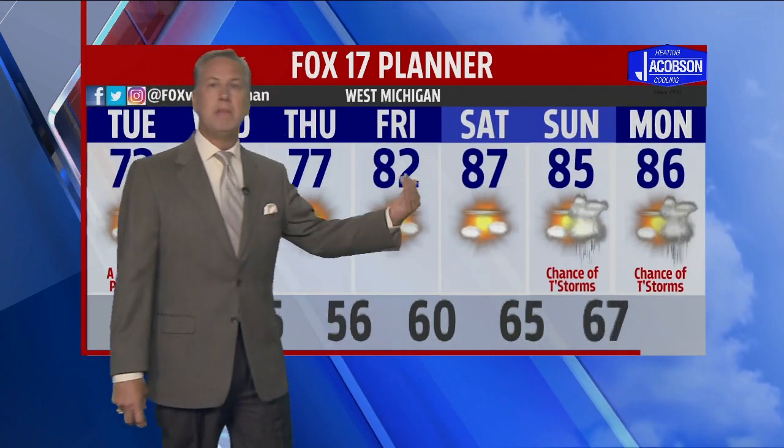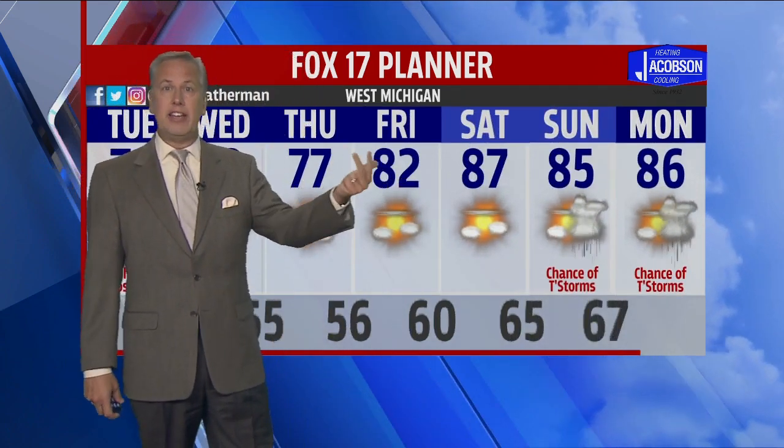82 on Friday, and then we're mid 80s by the time we get into Saturday, Sunday, and Monday, with some increasing thunderstorm chances by the time we get into later Sunday and Monday. So enjoy the comfortable temperatures.